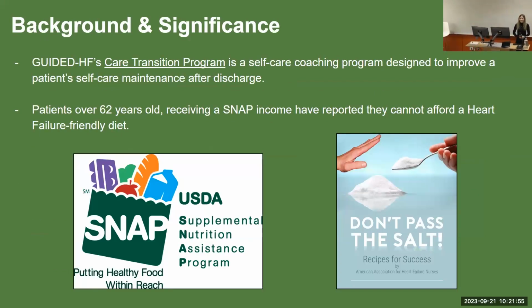Okay. Yeah. So the care transition program is free, or is it not? It is free for patients. It's part of the larger Guided HF study that I've been working on, and it's to help improve the adverse health outcomes that patients experience.